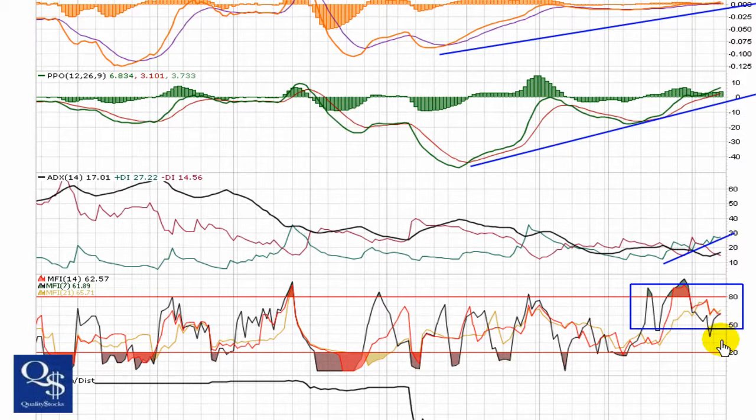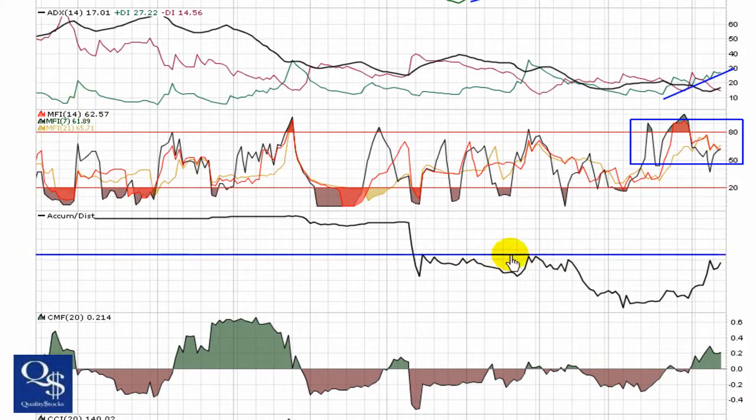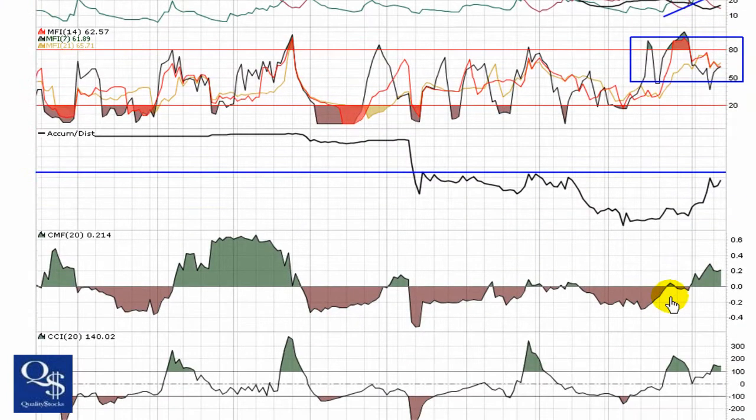MFI is holding over top of 50. That's a nice sign. A little bit of a retrace going on over the last few days, with the 7 just now breaking up to the 14 and 21. We're going to want to see that continue and see that 7 push a little bit higher towards 80. Very nice look at the accumulation distribution. It's rounded itself out, making new higher highs now. I want to see it take out this level right through here and just further strengthen the overall uptrend.